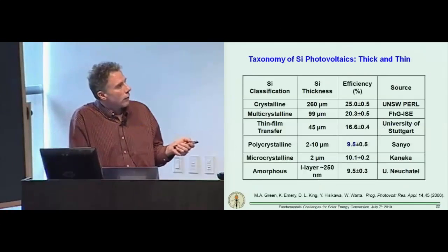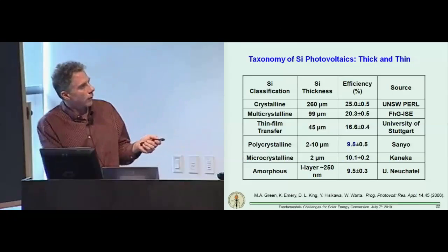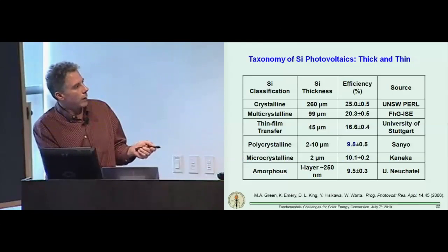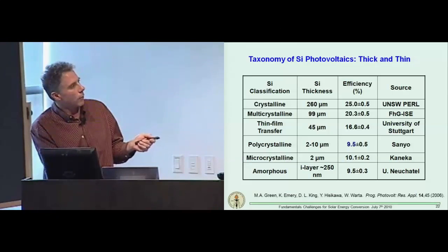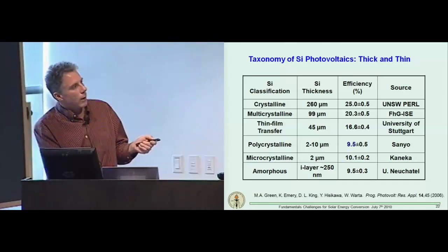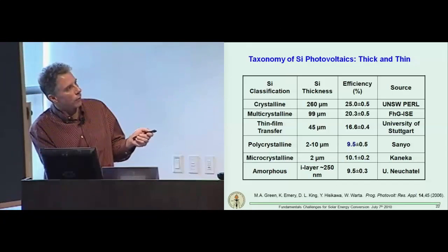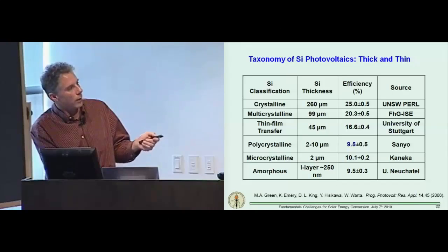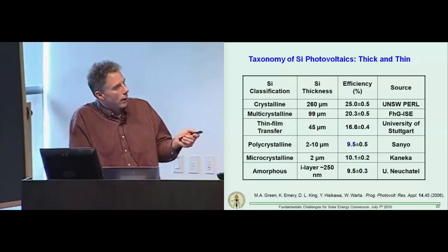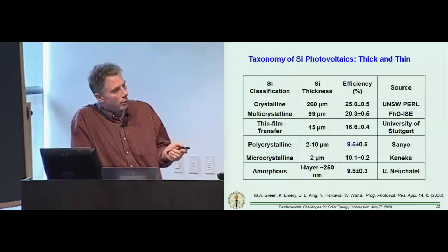So then you can develop a sort of taxonomy for silicon photovoltaics of films ranging from amorphous to microcrystalline to polycrystalline to structures that are thin such that they perhaps exhibit incomplete light absorption without extensive light trapping, up to thin wafers to thick wafers, and then there's a corresponding increase in efficiency as you go towards more crystalline and thicker structures.